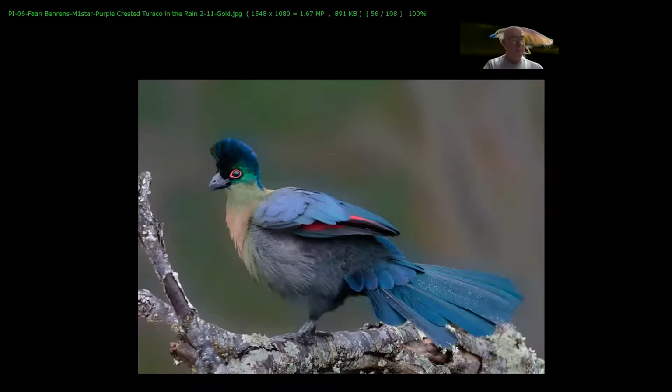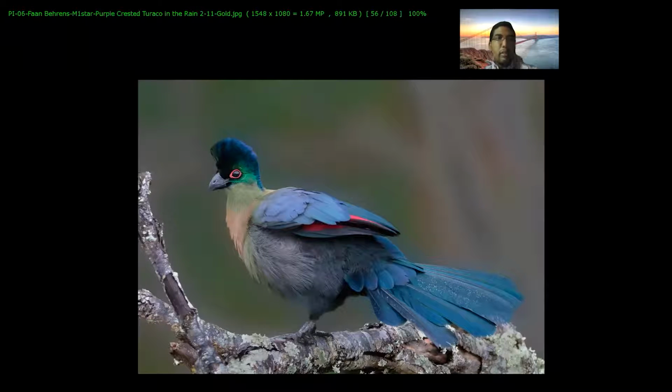Van Berens, Master Bronze, Purple Crested Churaco in the Rain, Gold Award. A beautiful, sharp image of this purple crested Churaco. I think the only fault that I can fault it is the background. It looked like it was a little bit altered, and that's maybe why it's in this category. It just doesn't look natural, unfortunately.